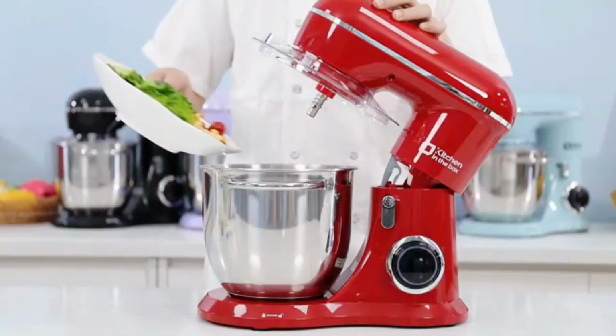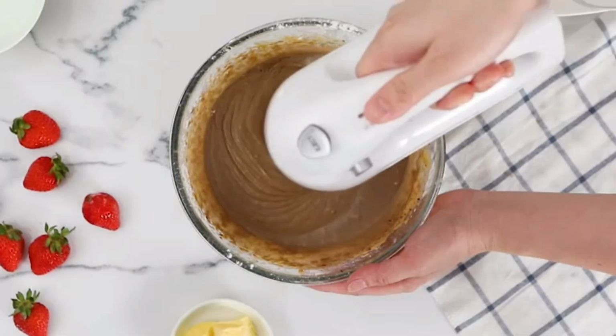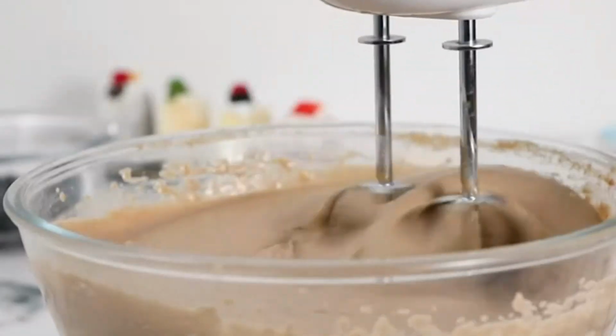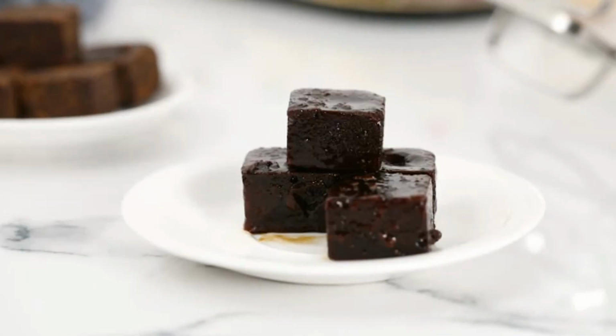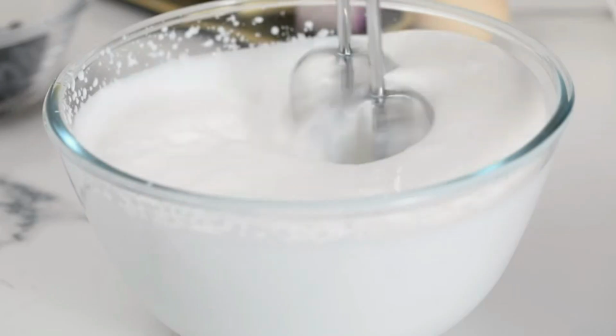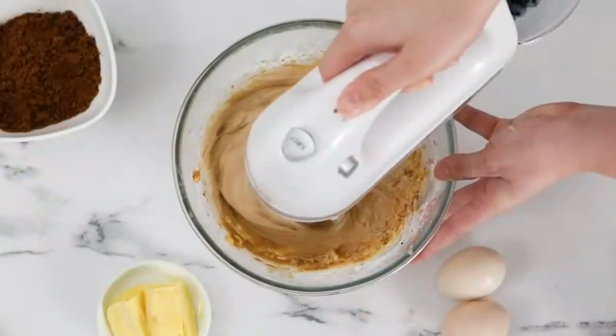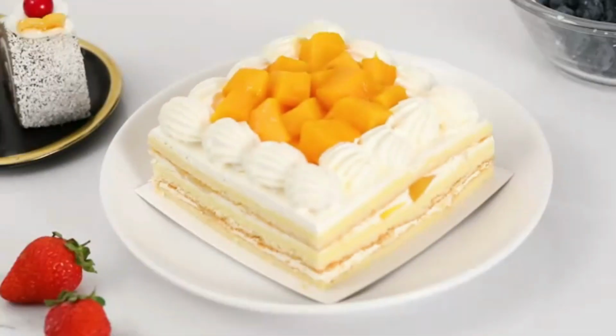The lightweight design and ergonomic handle offer comfort during extended mixing sessions. A snap-on storage case keeps attachments organized and easily accessible. The mixer's compact size makes it easy to store, while the beater ejector button allows for mess-free attachment removal. Ideal for both beginners and experienced bakers.